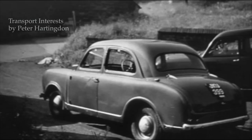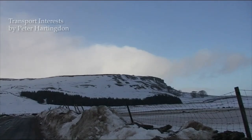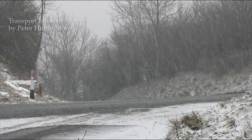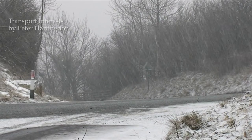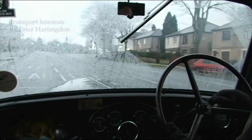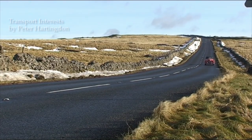Unfortunately, it was all to no avail, as events overtook the company, with the result that the Jowett factory closed in September 1953. During the production of this video, we experienced the diverse nature of the route and very adverse weather conditions. With blizzards and freezing rain, it was at times a challenging production to be involved in.